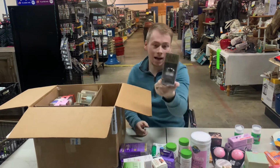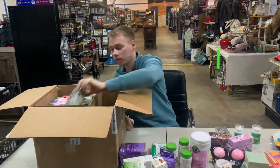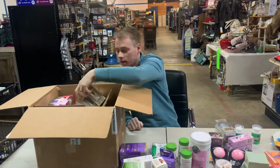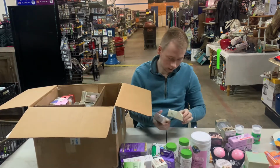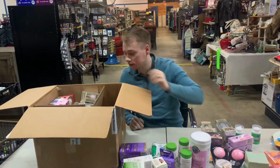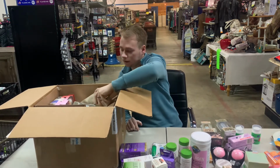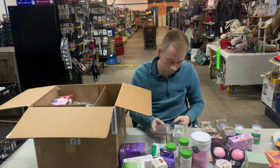Some Olay eyes. That's probably a good item right there for online. Excited about that. Olay mask. Excited about every one of those. Olay serums. We got a couple more of those. Really excited about those. I have not looked them up, but I feel like this is some really good stuff for online right here.